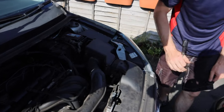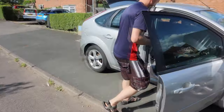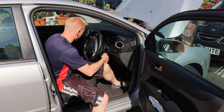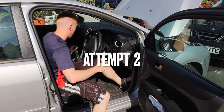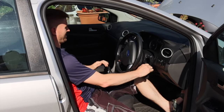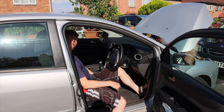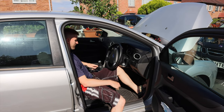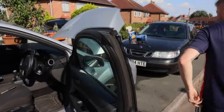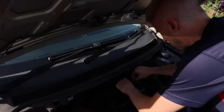Job done. Brilliant. Start the beast. So she lives. Moment of truth here. Slightly concerned. Must be the spark plugs then. Not what we wanted to see. Maybe they're not pushed on properly.